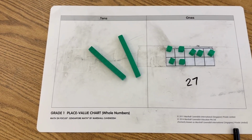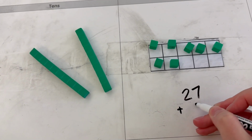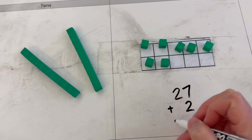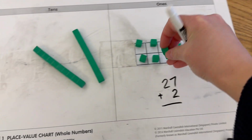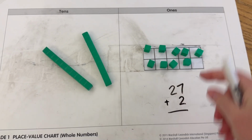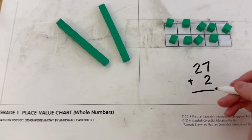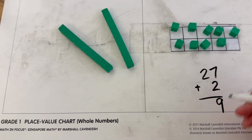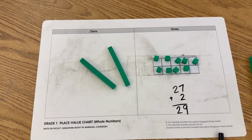27, and then I say, okay, plus 2. So I'd have students write plus 2. They're making sure they're stacking the ones under the ones. And then they would grab 2 ones and add them here. Then we should have 29, right? We stack up our 7 and our 2 to make 9, and we still have 2 tens. 29. So we solved it. The first couple are a little tricky, but I like doing this together.